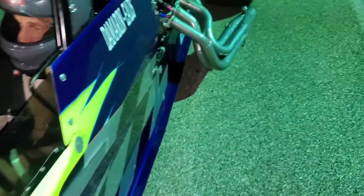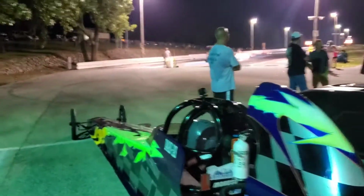Brett's in it now. We fattened up the jets a little bit, and hopefully this fixes it. He's going to make a full pass as long as there's no popping. So let's hope this goes well. They're running bikes now, and then it's us.